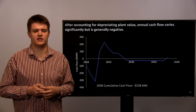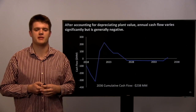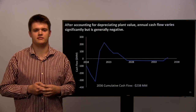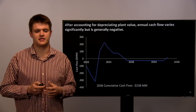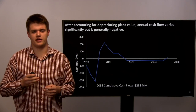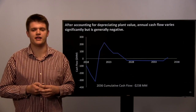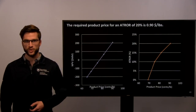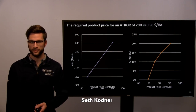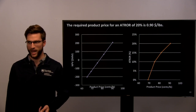Using our cash flow model, we also looked at what our cash flow would look like every year over the lifetime of the plant. And after accounting for depreciation and capital costs, it is actually generally negative most of the years. And this resulted in a total cumulative cash flow in the year 2036 of negative $238 million. To produce a recommended after-tax rate of return of 20%, it is recommended that we increase the styrene sale price to 90 cents per pound.